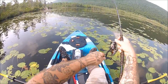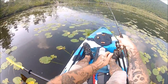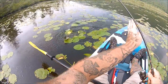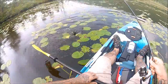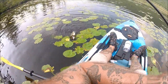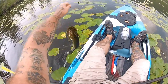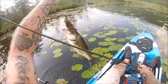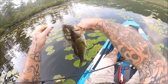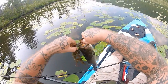Got another one. This one's not as big. Nice one though. Probably a little over a pound. Another nice one on Bart.